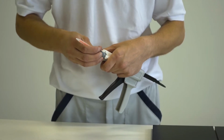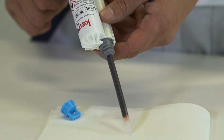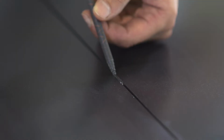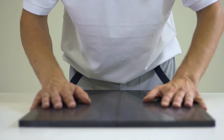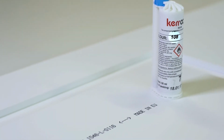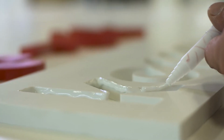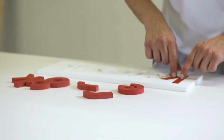We use two-component acrylic adhesive to bond two Kerrock elements. That is how we achieve invisible joints, as the adhesive is adapted to the color of the Kerrock sheet. It's necessary to diligently follow the instructions when preparing the adhesive and joining. The number of the color on the adhesive must correspond to the number of the color on the Kerrock sheet. When gluing two Kerrock sheets of different colors, we must use the adhesive of one of the colors.